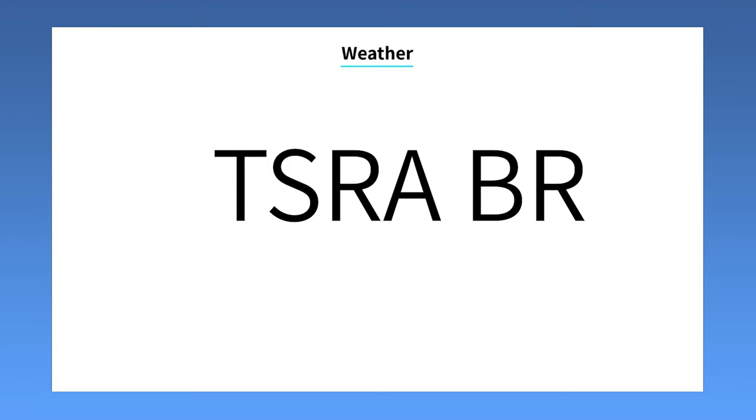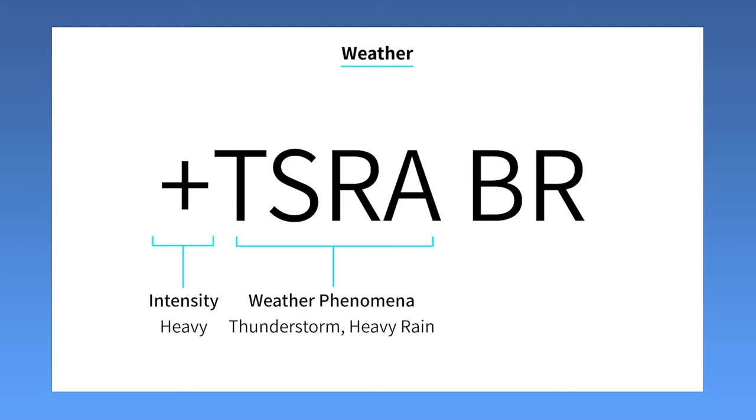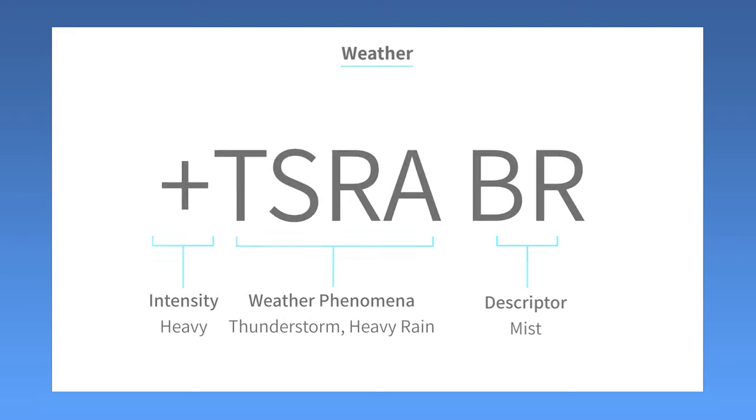Moving on to number 7, we have weather. Now, there are a few parts to the weather section that I want to make sure you understand, starting with the intensity, which will be shown either in the front as a minus sign for light intensity, nothing for moderate intensity, or it can be shown as a plus sign for heavy intensity. The second part of the weather section following the intensity is the weather phenomena in the area. If there's a TSRA, this depicts thunderstorms represented by the TS and heavy rain represented by that RA there. So TSRA. And finally, the last part is the descriptor, which can show haze, rain, or even snow.